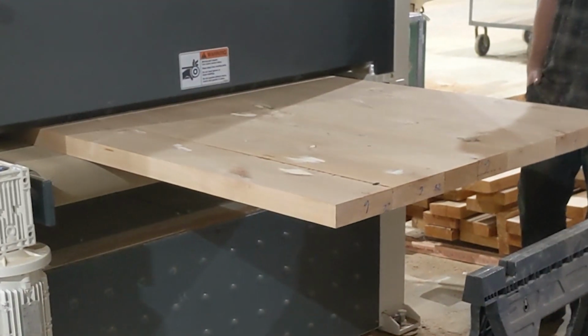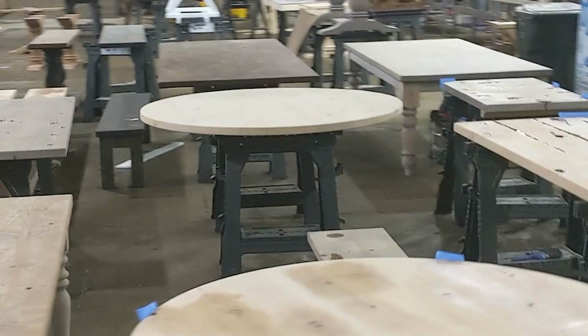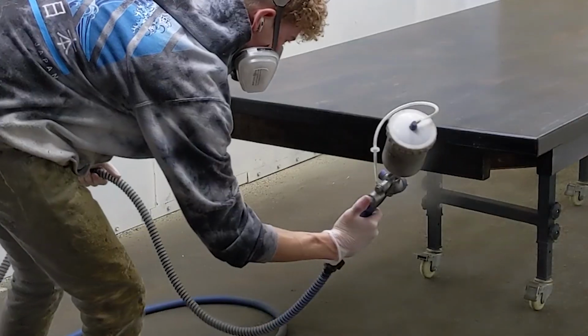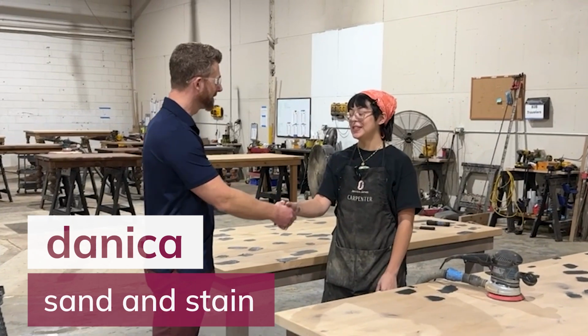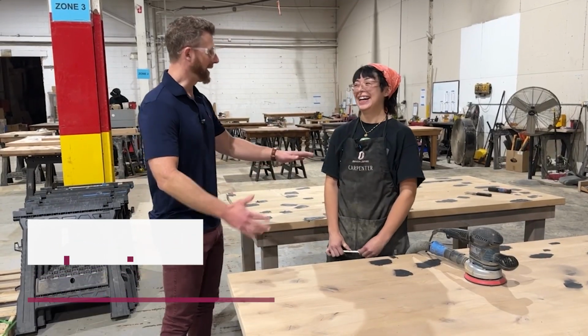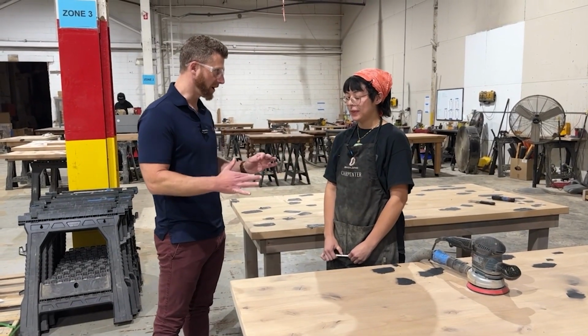Once the table was starting to look like a table, it goes to the sanding and staining process. This is actually a lot more intricate than one might think. Meet Danica. She's been with James+James for a few years now. She's never had any furniture experience prior to this, but now she's an expert in her craft.